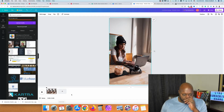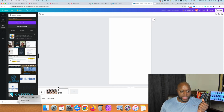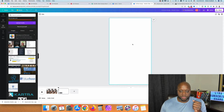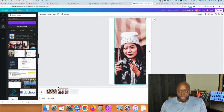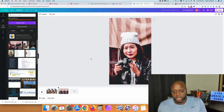Now that we have that, we can add in a plus sign here. We're going to add in a new screen. So this is our first screen. This is our second screen. And when we add in our second screen, we want to add in a new image. We're just going to drag this image in just like this. And you can see that we are starting to build something really cool. Now, if we just make this the proper size like this, the other thing that you can do is you can actually repurpose these to multiple platforms.